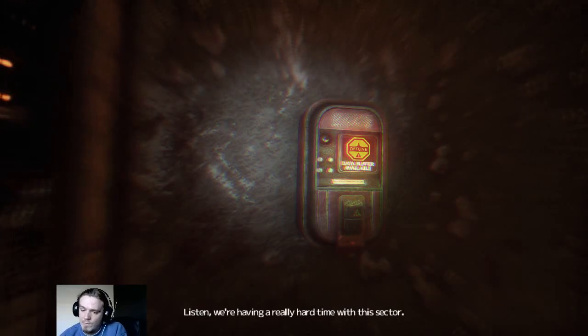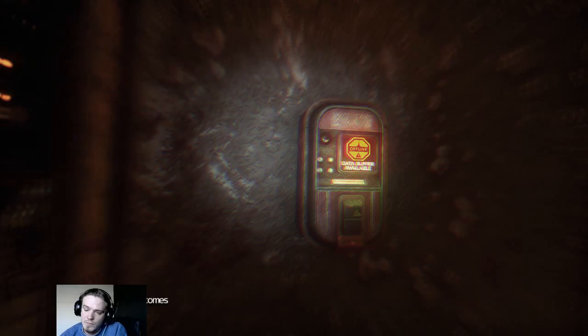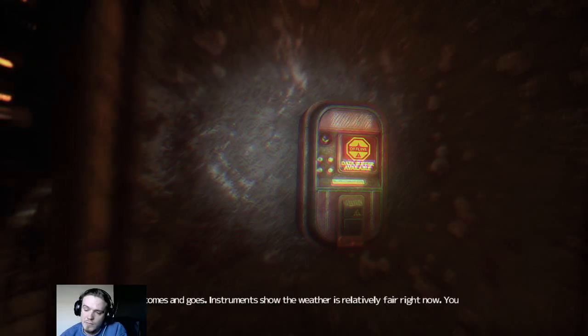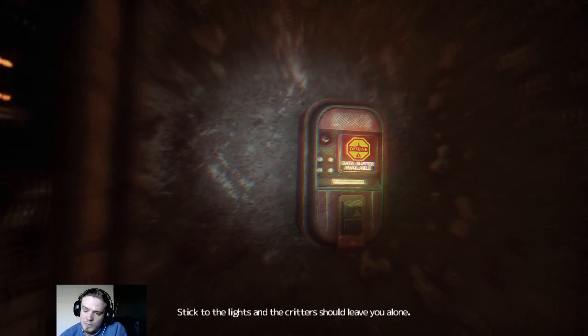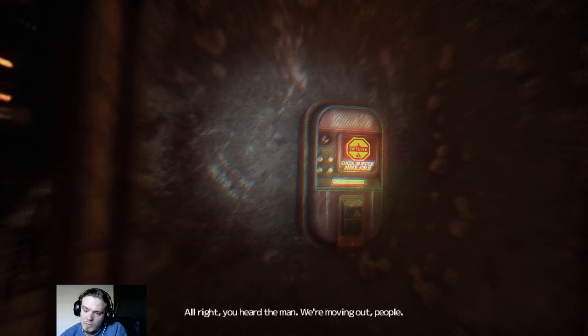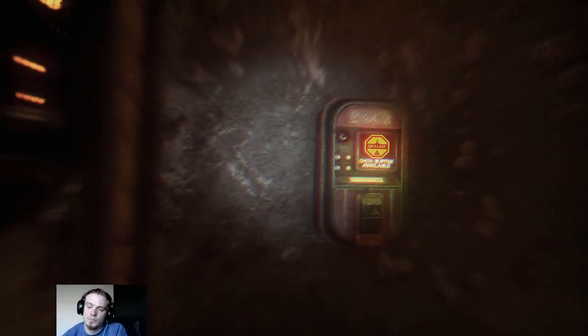Listen, we're having a really hard time with this sector. Heavy turbulence is making it difficult to move forward, and the wildlife you got is absolutely rabid. The storm comes and goes. Instruments show the weather is relatively fair right now. You should move out as soon as possible. Stick to the lights. The critters should leave you alone. Alright, you heard the man. We're moving out, people. Tau, keep the doors unlocked. We're coming in.